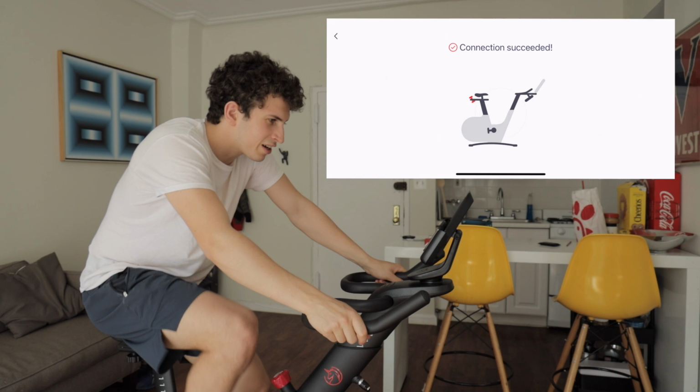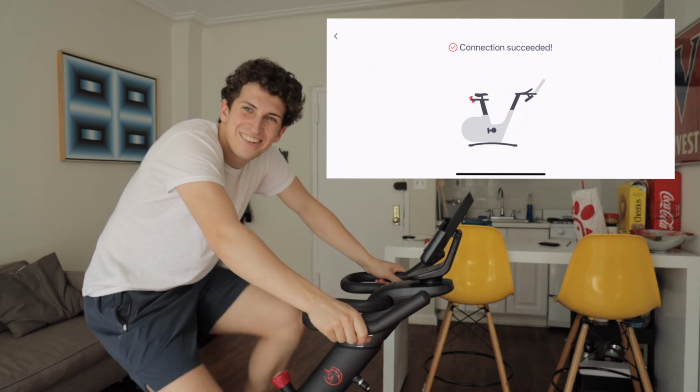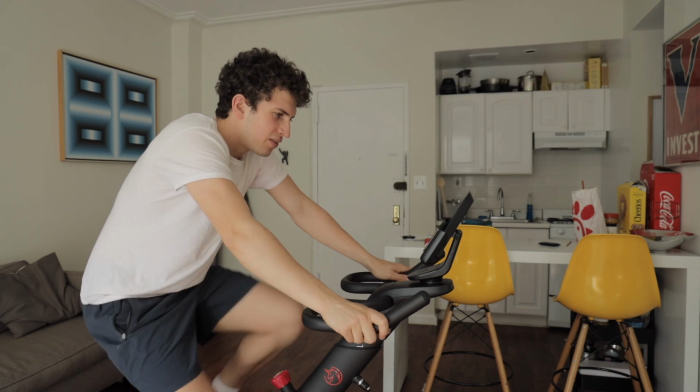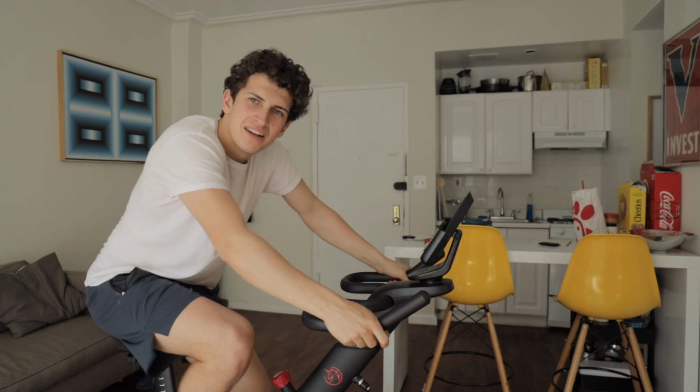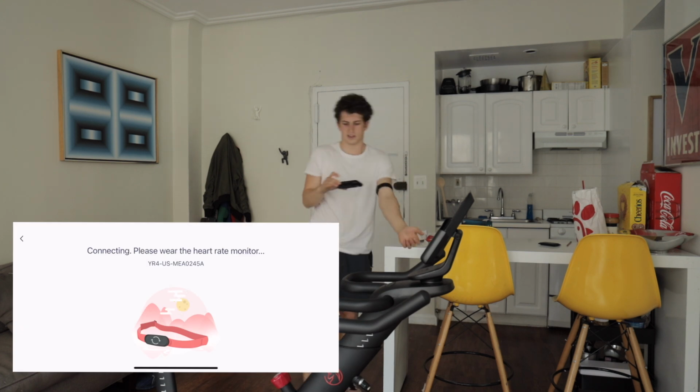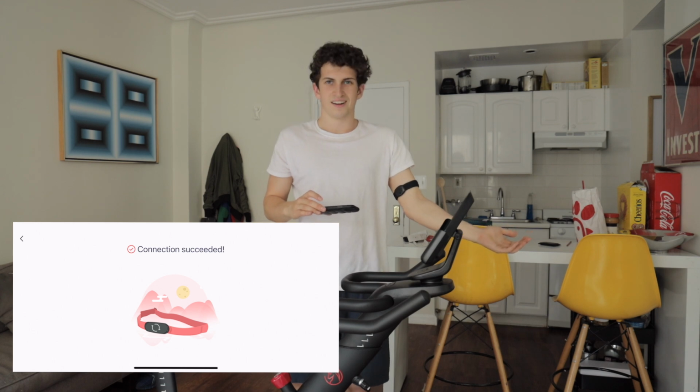It's actually working, it worked! That was the easiest Bluetooth pair in my life. That's unbelievable. And then, the heart rate monitor paired instantly. I think this is it. Oh, it worked! What? Yes, I was actually that surprised that I got the Bluetooth to work.